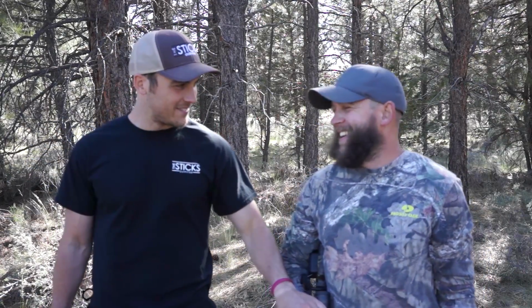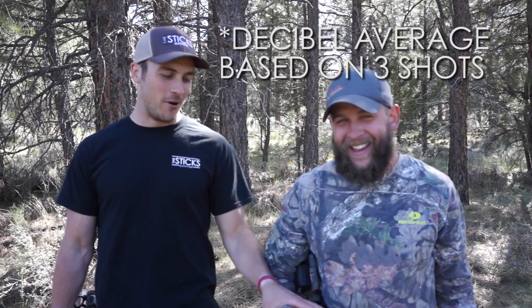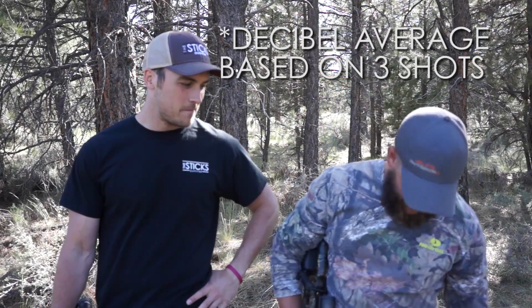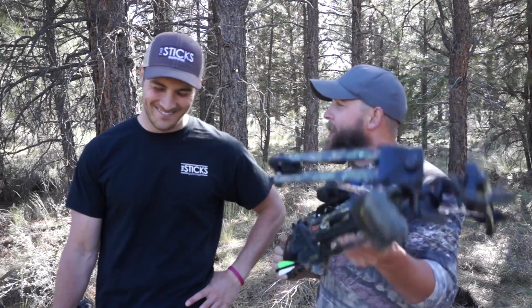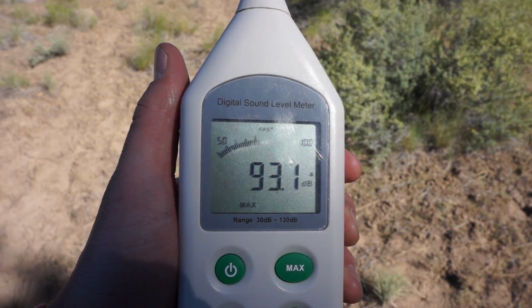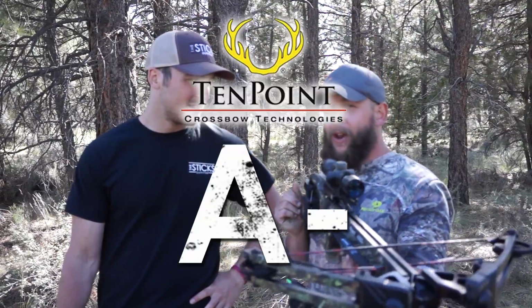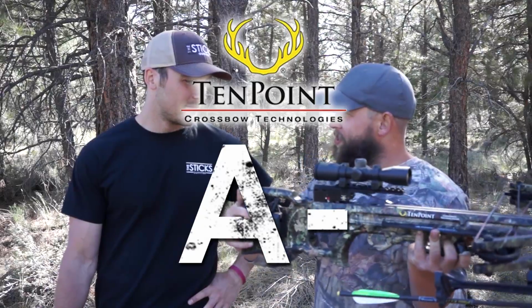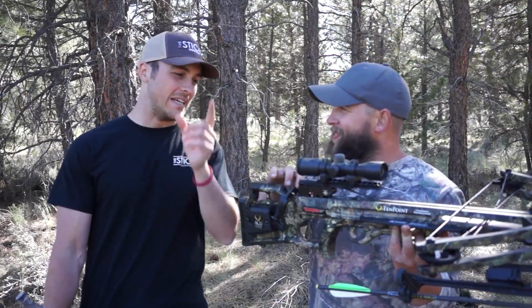Then we have the TenPoint crossbow right here. The TenPoint had an average of 93.5. That one got an A-. It was pretty soft, but we got one problem with this. That drops it down to a B+.